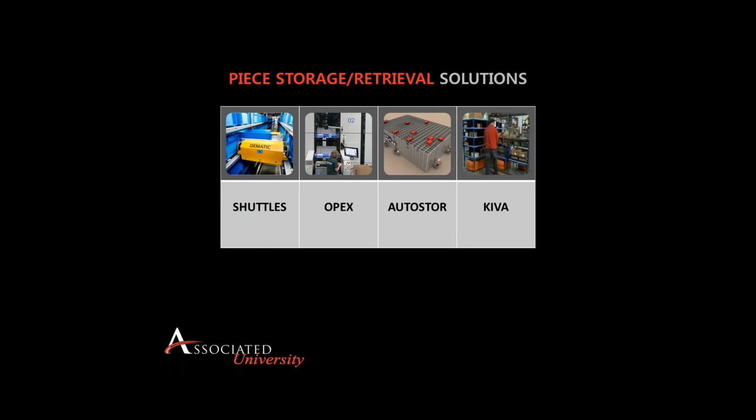Then you have the AutoStore, which is now you have the vehicles that are traveling above the storage medium. And they're actually picking up those totes in the different quadrants and bringing them to a goods-to-person station. And then you have a Kiva solution, which is now the storage racks are stored in different places, and you're using a small AGV to bring those storage racks to a goods-to-person station.